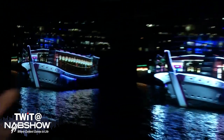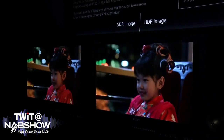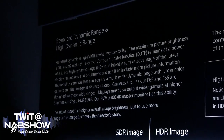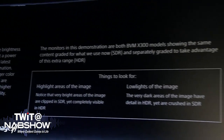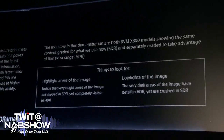Then what we did was we took an F55 camera, and we shot this very critical piece in RAW, and then we color graded the RAW. And we did two color gradings, one in SDR, and one in HDR. But in order to capture the more than 14 stops of dynamic range that we have in the cinematographic camera, we have 16-bit linear. The cinematographic cameras are totally linear.